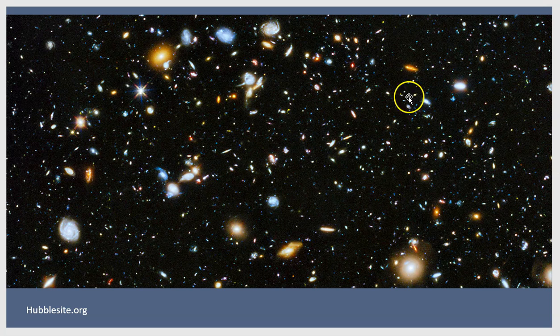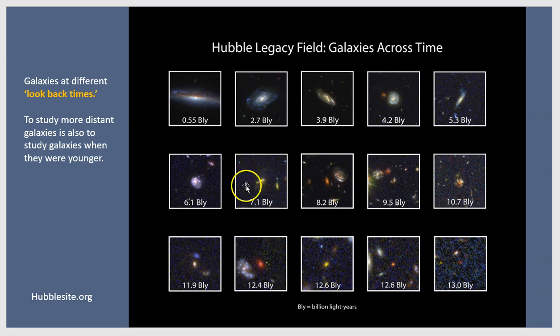Now, let's consider this image again, and let's now sort these galaxies based on how far away they are from us. So again, the real bright ones are the closer galaxies, and the tiny little dim red dots are the really far away galaxies. And then others have an in-between distance. And when you arrange galaxies like that, you can create a structure like this.